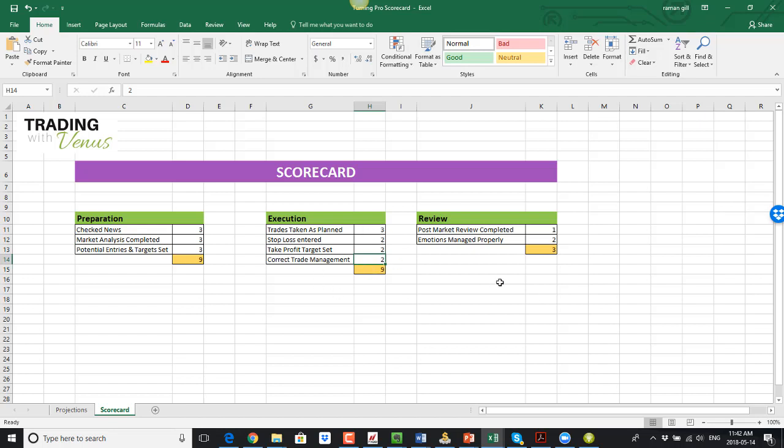So I give myself 2 out of 3 marks because there is some work that needs to be done, and I need to recognize those turning points a little bit better, or at least close out the trade when things are not going my way and take that profit off of the table. In terms of the post-market review, I just give myself 1 because, again, I did not do this as well as I could have done.